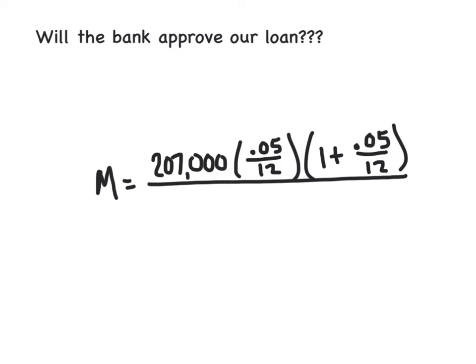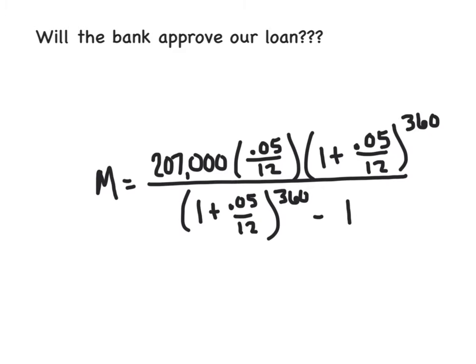Here's a little bear trap. N is the number of months, but it's a 30-year mortgage. So if I multiply 30 times 12, that would be a total of 360 months. And then on the bottom, again, it's 1 plus 0.05 divided by 12, raised to the 360th power, minus 1. And the good news is I'm just going to type that all into my calculator at once. That gave me $1,111.22. That would be my monthly payment to the bank.